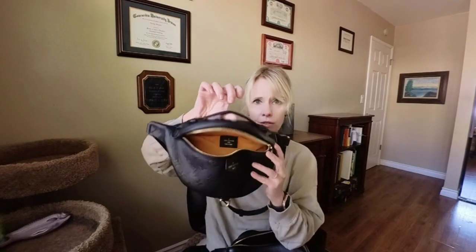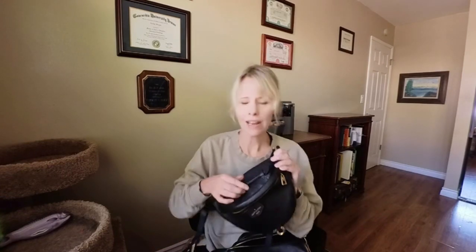You also have the handle on the top, which out of all of these, this is the only one that has that handle, even though I do traditionally wear it as a belt bag, not as a crossbody belt bag. I have used it as a top handle, just kind of putting it over my wrist, ever so slightly, and probably only in cases of emergency.